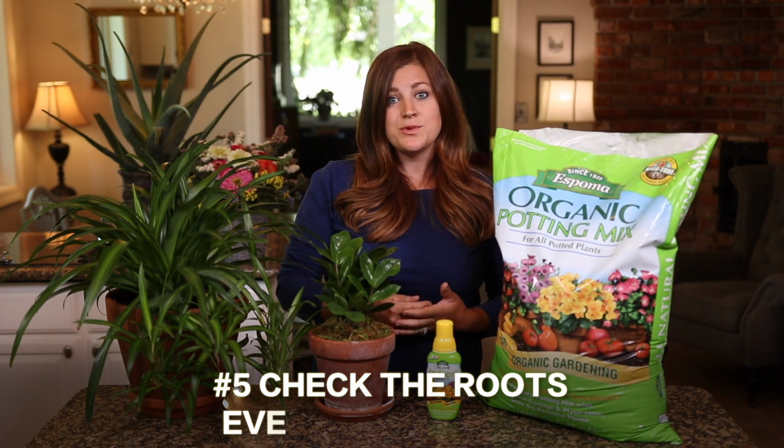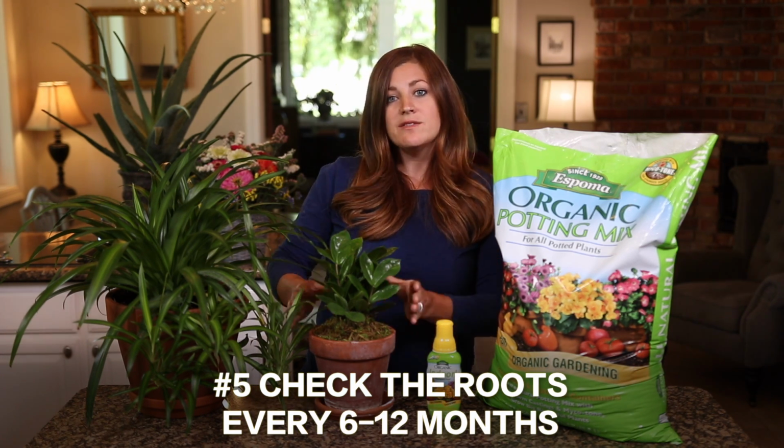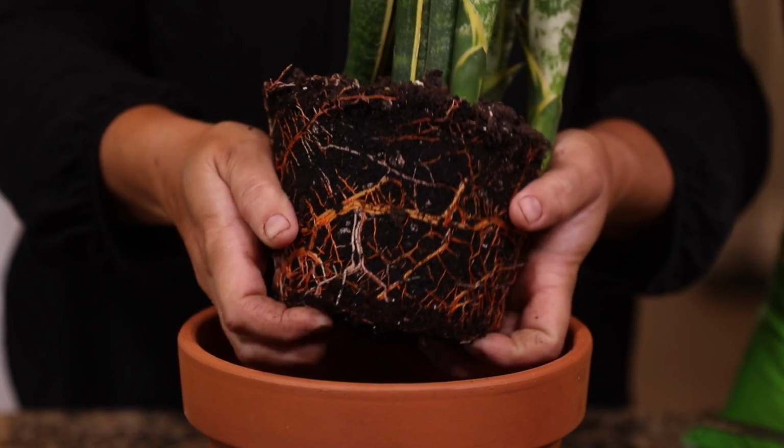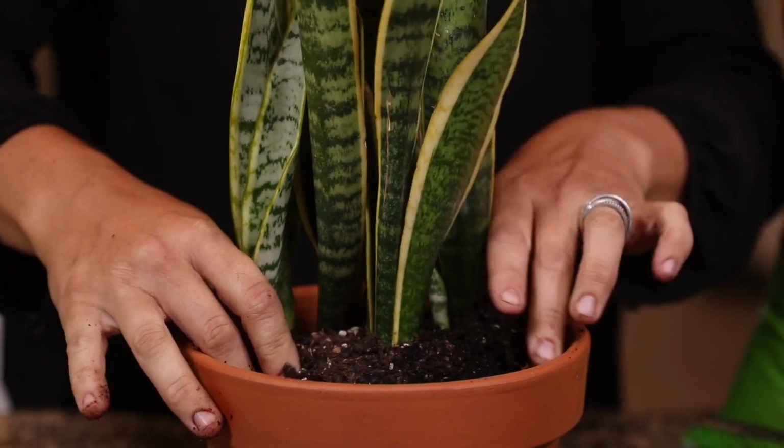And the last tip, number 5, is to make sure to check your plant's roots about every 6 to 12 months. So once or twice a year, pop your plant out of its container, take a look at the root system. If it looks like it's getting root bound or it needs more room to grow, make sure to repot in a pot one size larger with a really good potting mix.